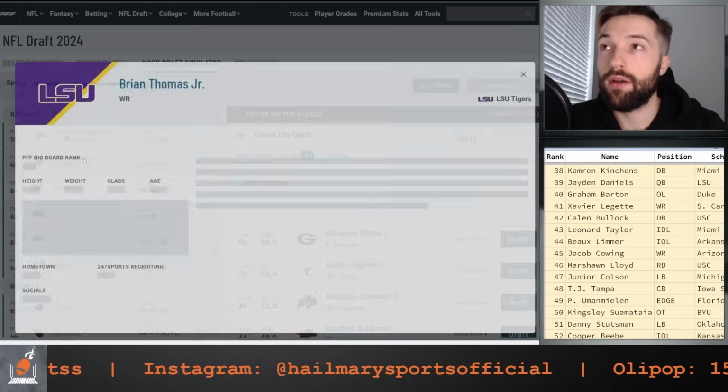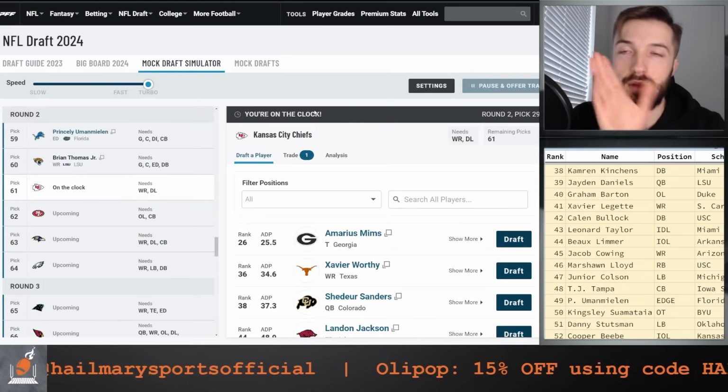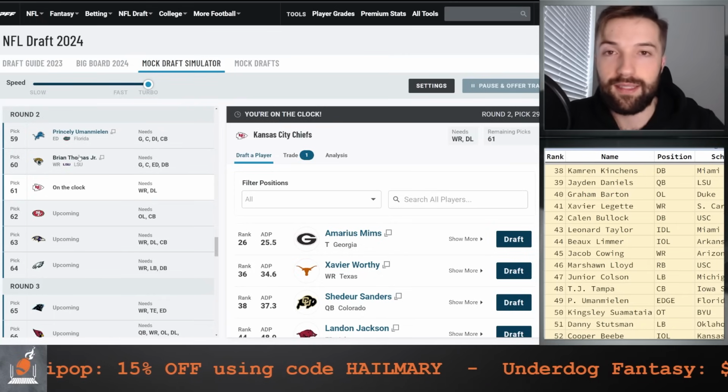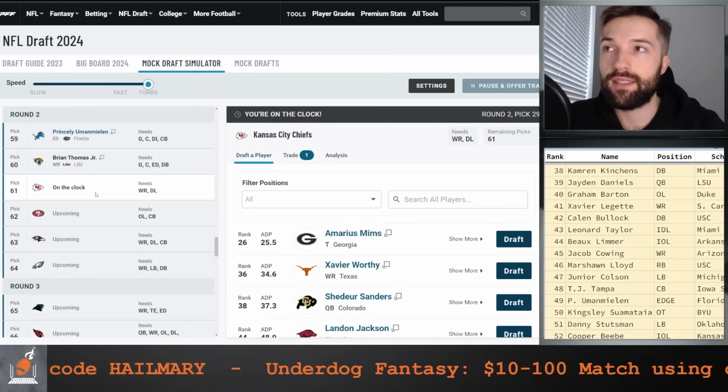6'4", 200. Is this guy 204 pounds? 205 pounds. So 6'2", 204 for Jaylen, 6'4", 205 for Brian. He needs a little bit more development, but he has essentially the size that Troy Franklin doesn't have, and he's about a year behind. Broshma and I are both pretty lockstep with that.